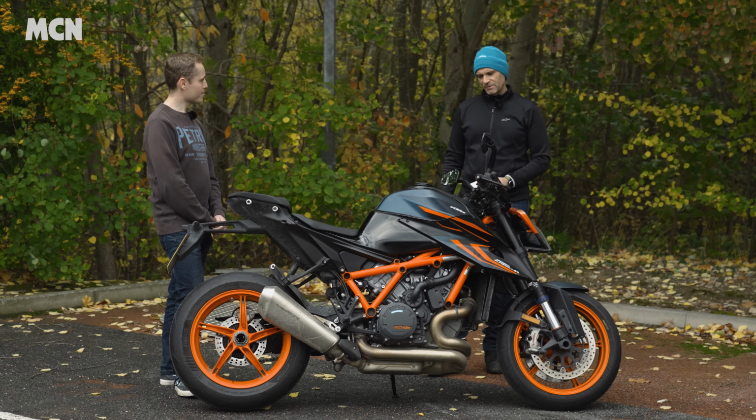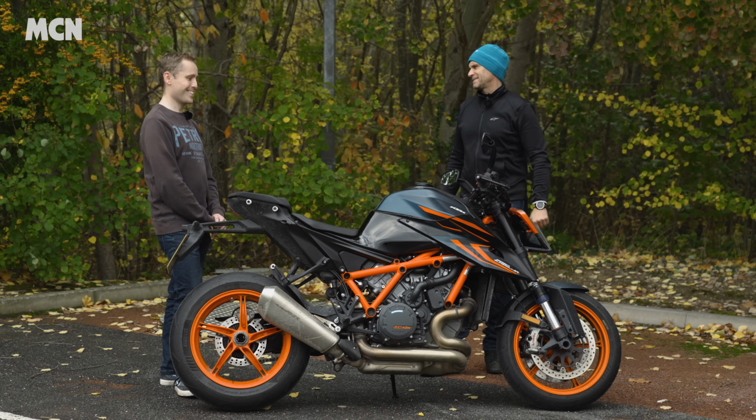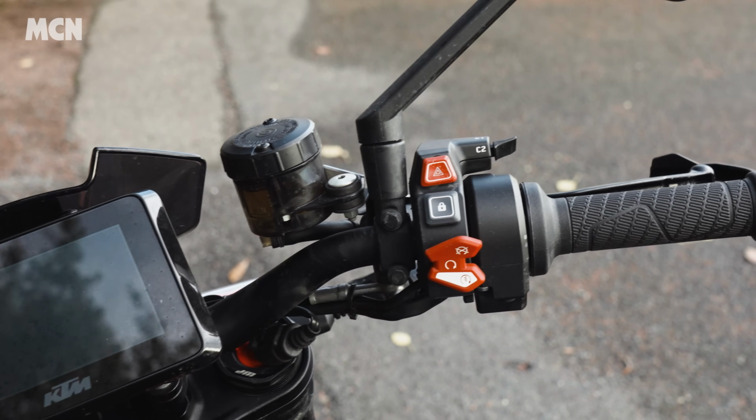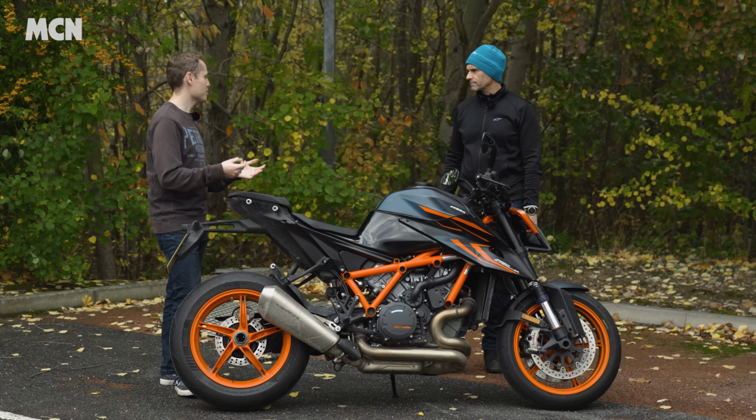Number 5 of your best things about this bike, heated grips. Oh yeah, yeah. They're good. Yes, so I really hate the cold. Really hate the cold. I mean, anything below 27 degrees and I'll have a jumper on. So heated grips are really important for me, and these are the best that I've tried.